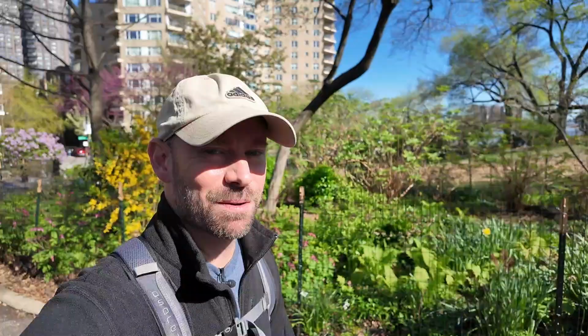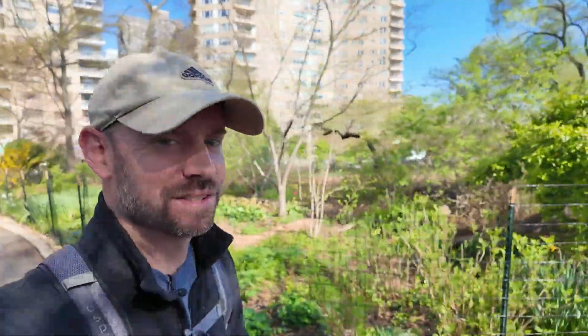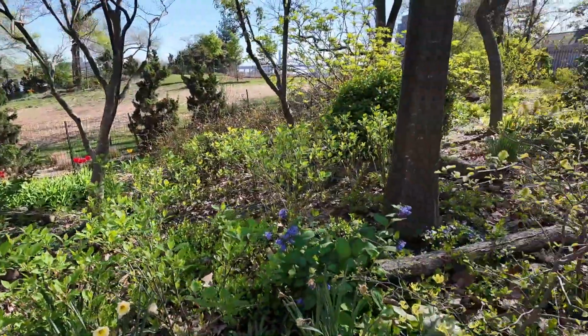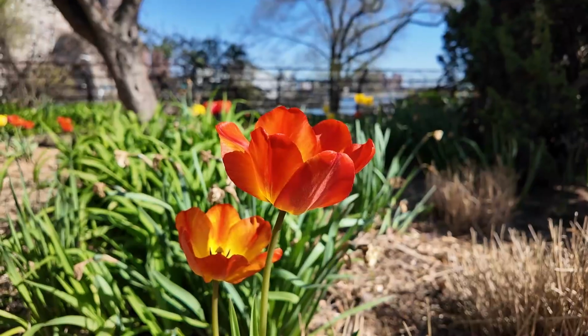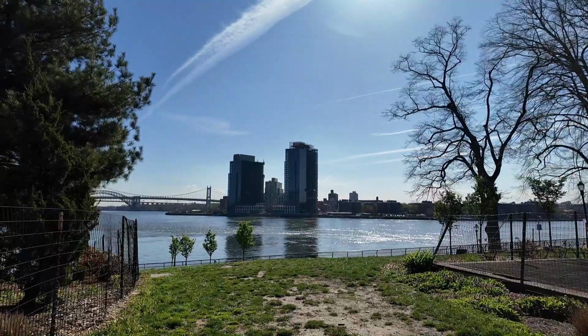It's nice to see all the plants coming back. It's tulip season, so there's a lot of color around the city right now. When I was thinking about how to get over there today, I remembered that this is one of the perfect opportunities to utilize the ferry because it jumps right across the river, goes right to Astoria. So that's what we'll do.